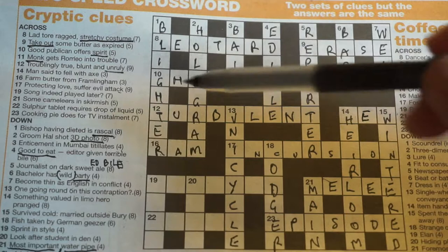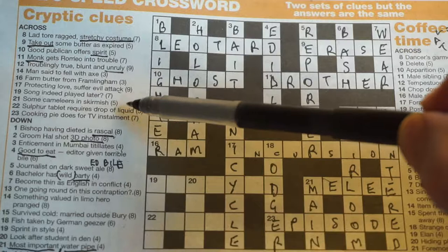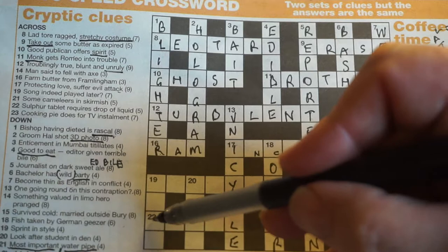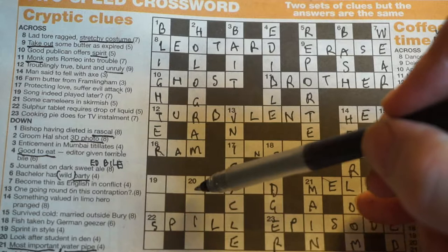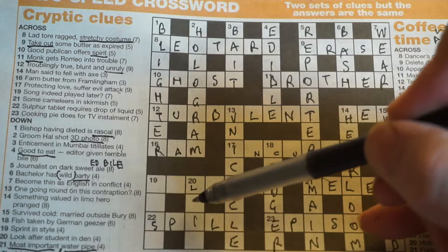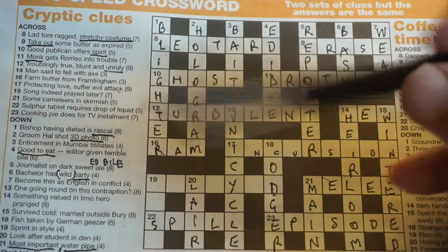Right, okay. Where are we next? We've got an L here. 22 across. Sulfur tablet requires drop of liquid. Sulfur is S, I believe, on the periodic table. Tablet is a pill, makes spill, which is a drop of liquid. You've dropped liquid. So spill. 20 down. Look after student in den. So student is L for learner. Den is a lair, and I don't know where the look after bit comes from, but I'm popping it in. I may have that wrong, but I don't think so. It fits. I just don't understand why air means look after. But anyway, just bear with me.